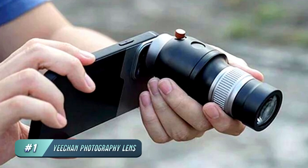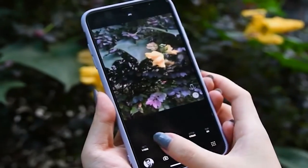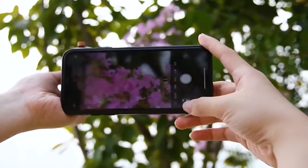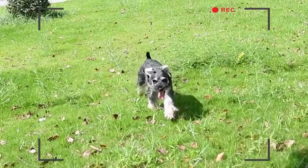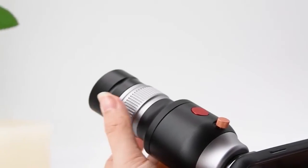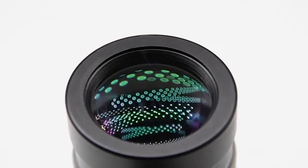1. Yichin Photography Lens. Now you don't need a fancy camera or a high-end phone to take cool photos. Yichin is a professional lens that allows you to take high-quality pictures with just your smartphone. It has a 50mm focal length and an f1.7 aperture, which improves the image quality and allows you to change the depth of field. It is easy to use, simply attach it to your smartphone in seconds, and it is available for a cost of $159.